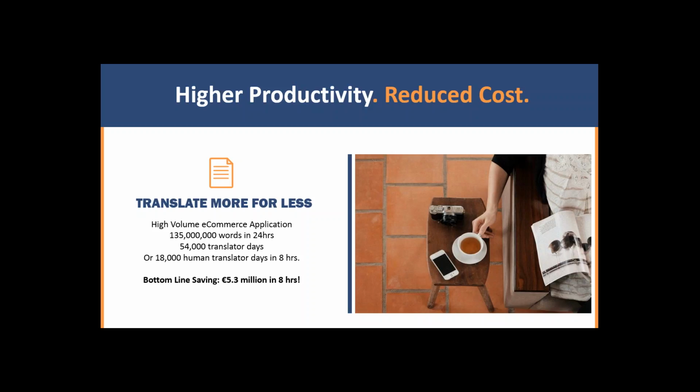So an extraordinary figure, and kind of ridiculous, as I say, because in reality that volume of words simply couldn't be translated by humans at an economic rate or at an economic cost. But it just gives you an idea of the power of custom machine translation and how it's really, really useful to start looking for opportunities amongst your clients for those high volumes that previously were considered too costly, too expensive to translate.